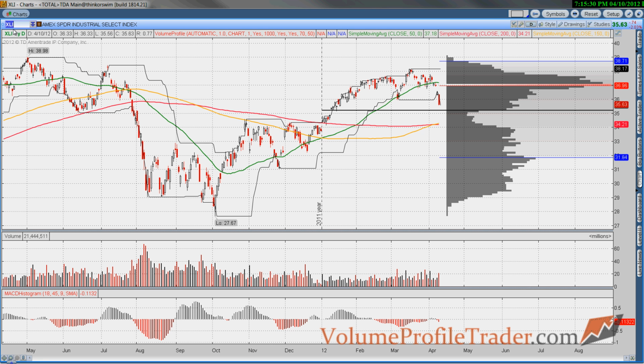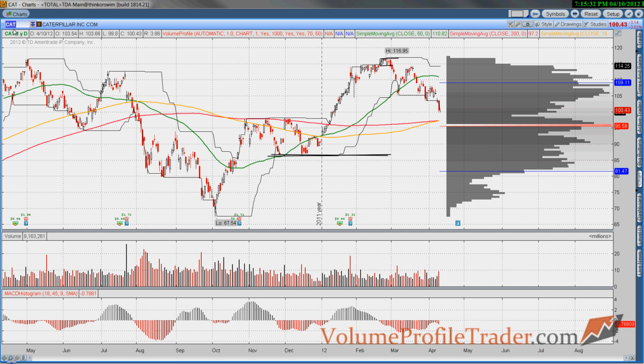If you're looking for a potential trade, look at Caterpillar. Caterpillar is close to the point of control of the year, close to the 150, close to the 200. Those are all around 96 to 95. If we start trading below, let's call it 98, anticipate some type of bounce in Caterpillar, even if it's right here, and you would be looking for a $5 bounce or so.